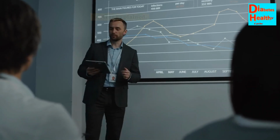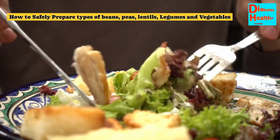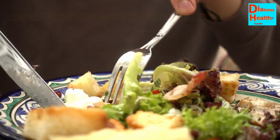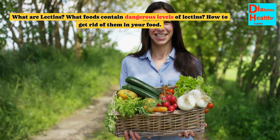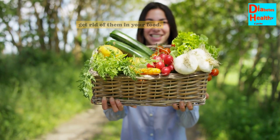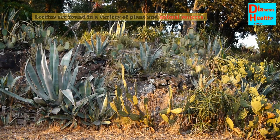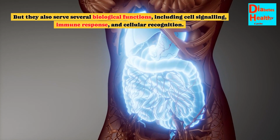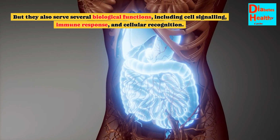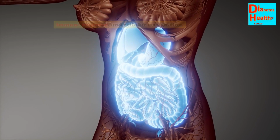Lectins explained. How to safely prepare types of beans, peas, lentils, legumes and vegetables. What are lectins? What foods contain dangerous levels of lectins? How to get rid of them in your food. Lectins are found in a variety of plant and animal sources, but they also serve several biological functions, including cell signaling, immune response, and cellular recognition.